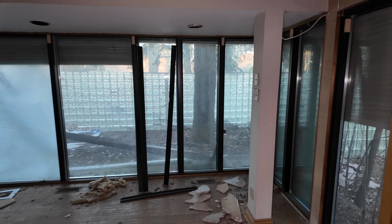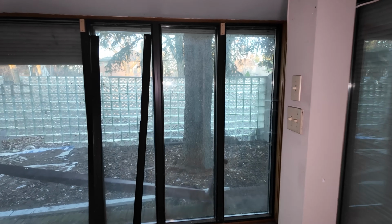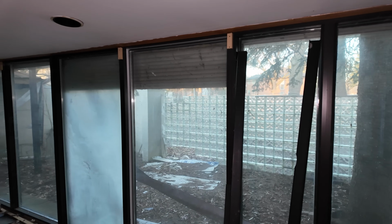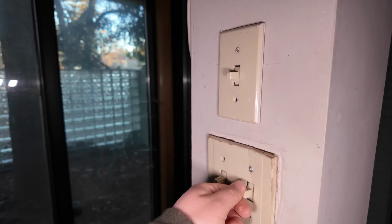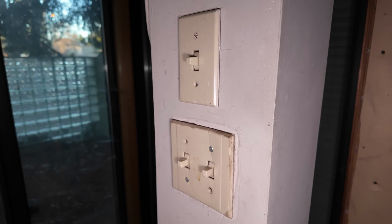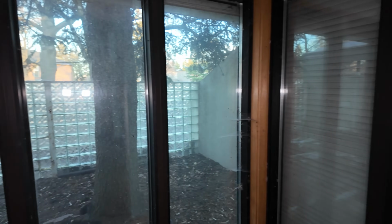Again, all of these windows have these shades that come down. Not sure if these are what control it for these ones, but some of them are half closed, some of them are fully closed. It's kind of cool too. Let me shut the light off. Oh my God.